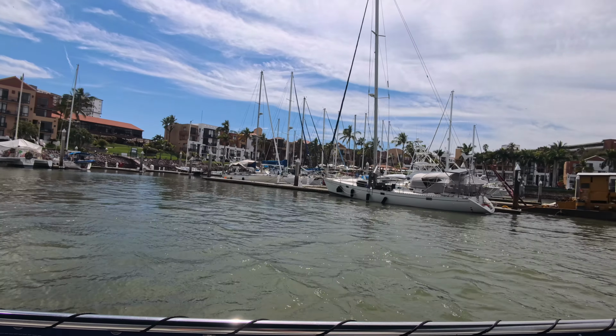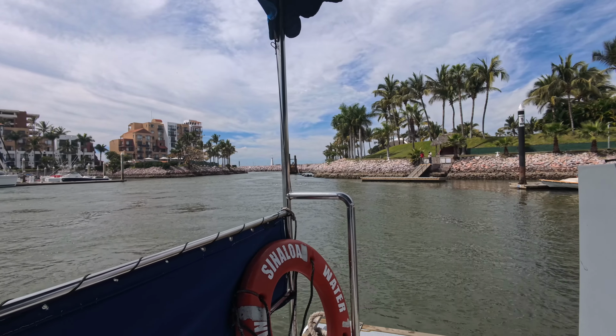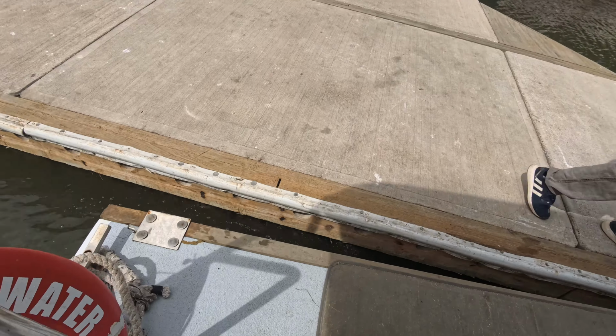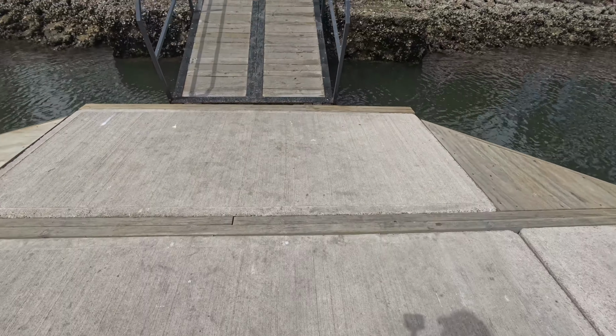It says every 15 minutes, but it's really more like every 5 or 6 because it doesn't go too far. You will hop on this. They're very friendly drivers. Tips are appreciated, and I also believe expected as well. I didn't tip every time though.